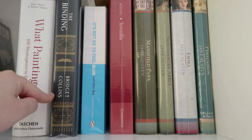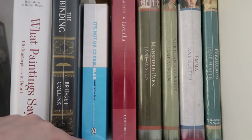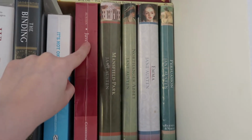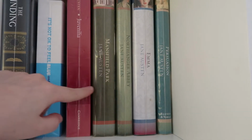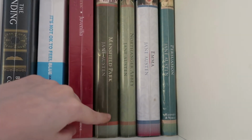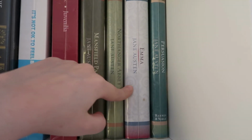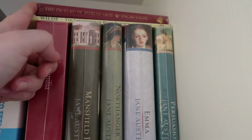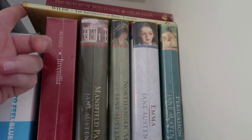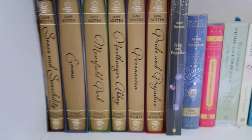The Biting by Bridget Collins. It's Not Okay to Feel Blue and Other Lies by Scarlett Curtis. Juvenilia by Jane Austen. Then a bunch of Jane Austen here in the same edition. So Mansfield Park, Northanger Abbey, Emma, and Persuasion. Then we get The Picture of Dorian Gray, and this tiny little one, which is The Importance of Being Earnest, which I love.